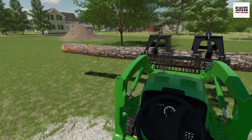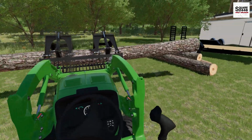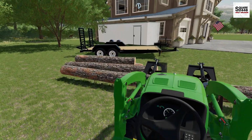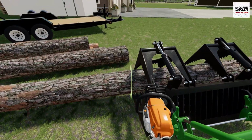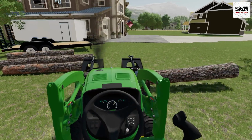Now, I do have a company coming to pick up that pile. That is actually fill soil, and I put that on Marketplace and somebody will be coming here. So let's see, I'm gonna hop on out here. I got the chainsaw, so we will actually cut this off. This will work out great if we end up cutting it like this.